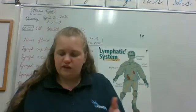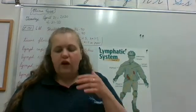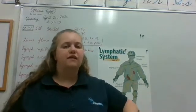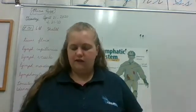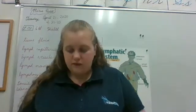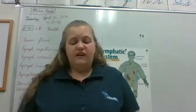It passes through the lymph nodes, it's cleaned and continues through the lymph vessels, returning to the blood, where it can again be used as tissue fluid. And so once it re-enters the blood, then it's like recycled and it comes back, and the cycle starts all over again. There are white blood cells called lymphocytes, and their primary purpose is to fight off infection.